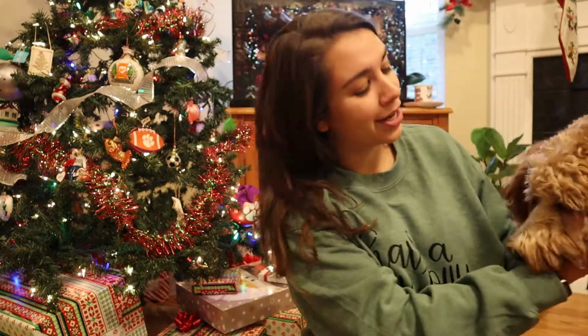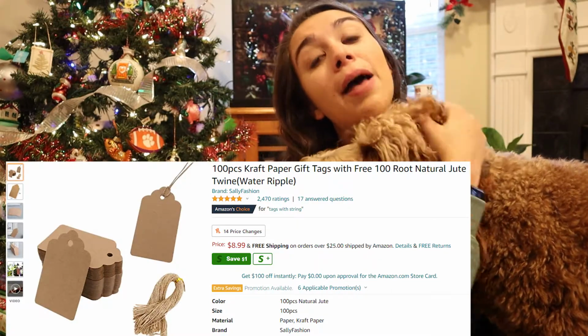The third thing is when you are using reusable gift bags, don't write on them. That's gonna make them hard to reuse for the next year, and you're not gonna wanna give a gift to someone that has someone else's name written on the bag. So I suggest using the tags that can be cut off and buying new tags that you can just simply tie on instead of writing on the actual bag.